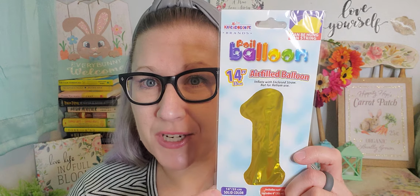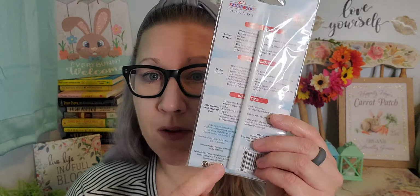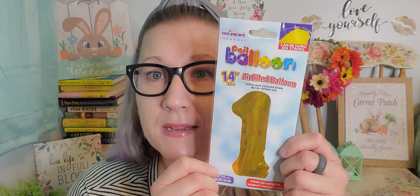I did grab one from the balloon section. This is the inflatable 14-inch balloon. They usually have 0 through 9 if they have them available. It does come with the straw that you insert in the end so that you can blow it up, and it works out quite well for us. I've bought these for all of Isaiah's birthdays so that he can have his number of the year and take photos with it. So I grabbed this one, and I'm going to hold a K next to it and take some pictures this weekend.